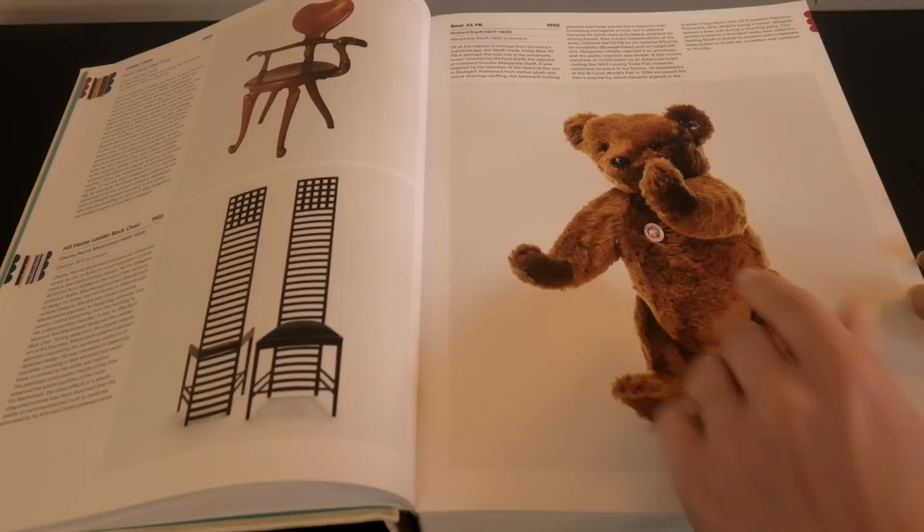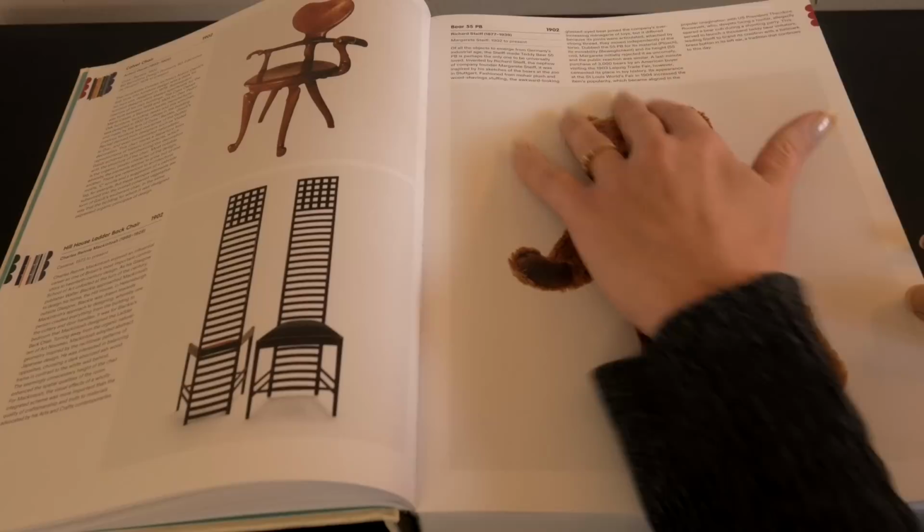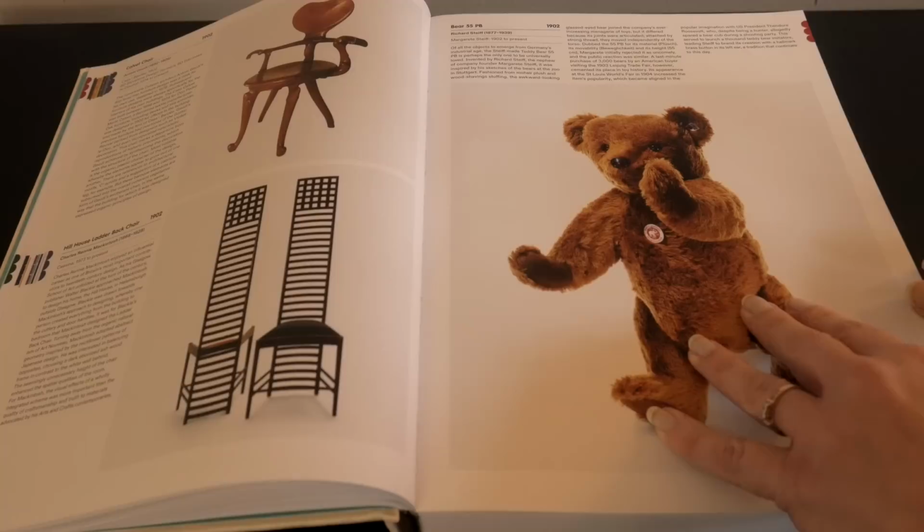Says, its appearance at the St. Louis World's Fair in 1904 increased the item's popularity, which became aligned in the popular imagination with U.S. President Theodore Roosevelt, who, despite being a hunter, allegedly spared a bear cub during a shooting party.